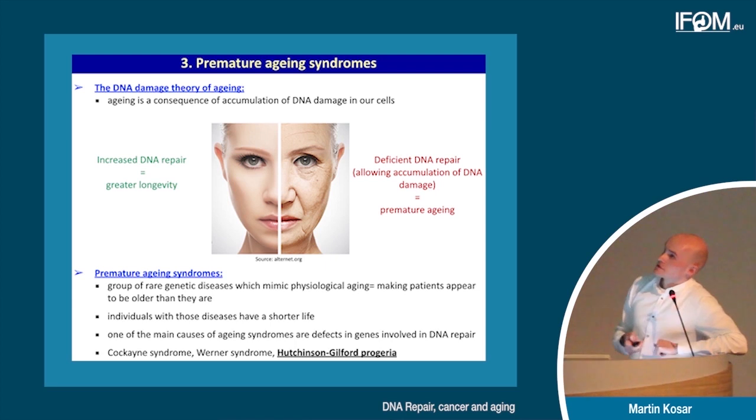And here in the last part, just the last 3 slides, basically we'll be talking about premature aging syndromes, since defects in DNA repair genes are not linked only to cancer or problems with DNA repair, but also concern premature aging. So here we have the DNA damage theory of aging, saying that aging is a consequence of accumulation of DNA damage in our cells.